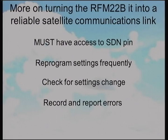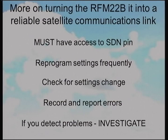Record and report errors. Again, vital. If you're going to have a problem, at least report them so you know what's happening. That $50 SAT does that. And if you find any problems with it, really, really, really investigate to the nth degree. It's worse. I mean, this thing, we can't get this thing back.